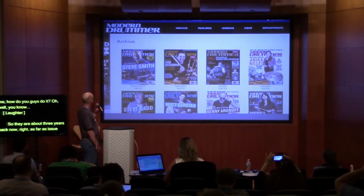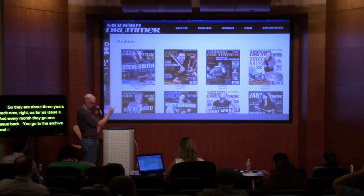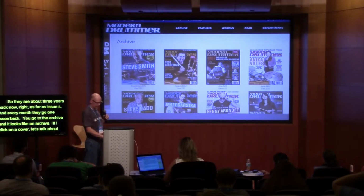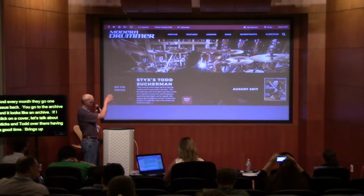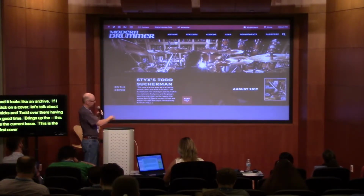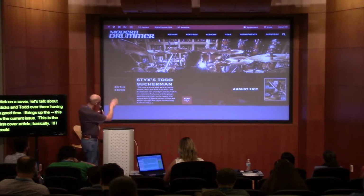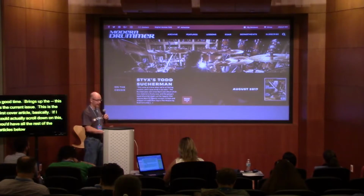They go further. So here's how it looks. You go to the archive, kind of looks like an archive. These are the issue covers. If I click on a cover, let's talk about Sticks and Todd over there, who's having a good time. It brings up the current issue. This is the cover article, basically. And if I could actually scroll down on this, you'd have all the rest of the articles below it, and they're just regular live web articles the way it should be.